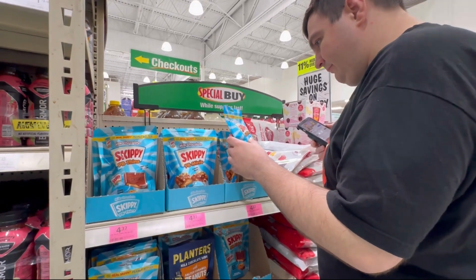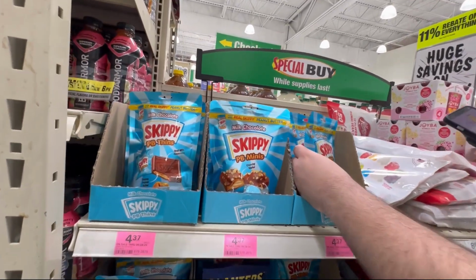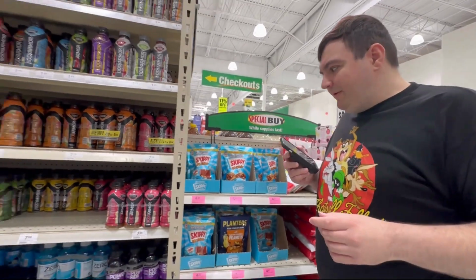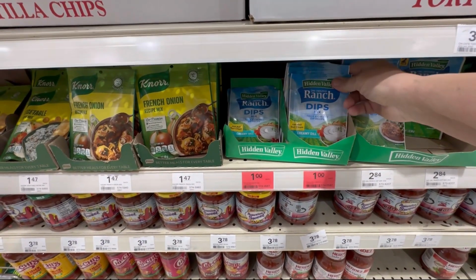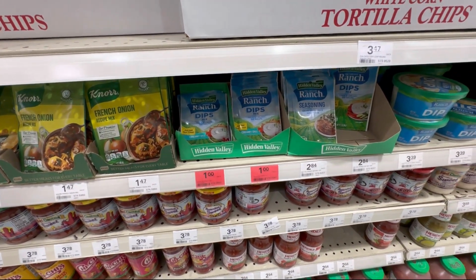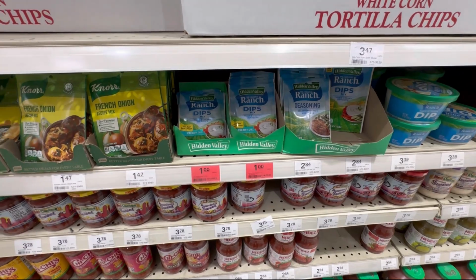Craig has found the thing that looks the most delicious, PB minis, because we love everything peanut butter, don't we, Craig? Yep. We have ranch dip on clearance. Oh, it's creamy dill, that's why. Which doesn't sound bad to me, but wouldn't be what I would probably put in a recipe.